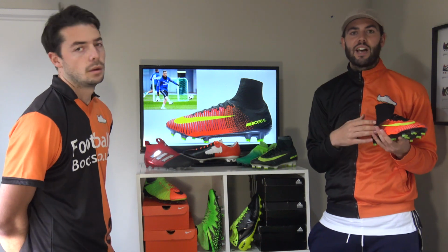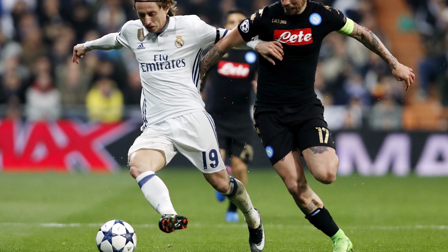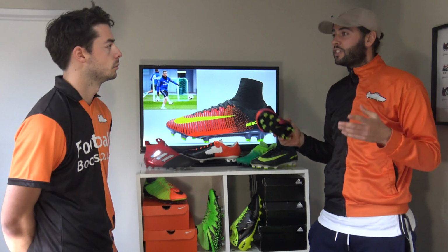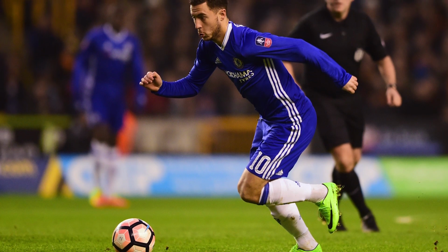So all the young kids out there who are seeing their favourite players, they're seeing the players in a low cut version, which is actually quite a big problem for the brands because they want the ones with the collars to sell more because they cost more. So what we're going to be seeing is, like we see on the Hypervenom 3, they've also got a low cut variation, which is probably going to be the case which you're going to see in the future.